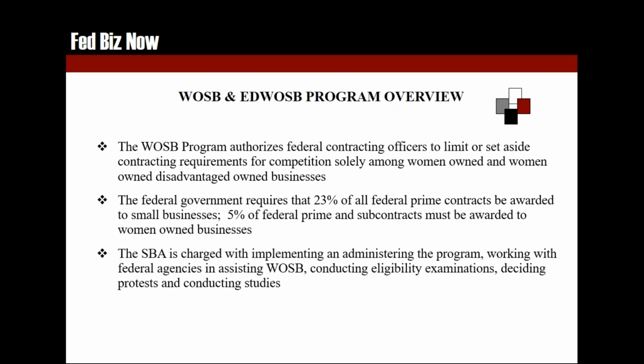And then bullet point number 3 wants you to understand that the SBA is in charge of all of this. The SBA is in charge of protecting you in this program, in charge of making sure that you truly are eligible. They could go into your account, or they could pull some accounts and do some eligibility checks. That is happening now. It wasn't for a while, but it is now. And you could also have your WOSB certification pulled that way if your documentation and your certification is not set up properly.